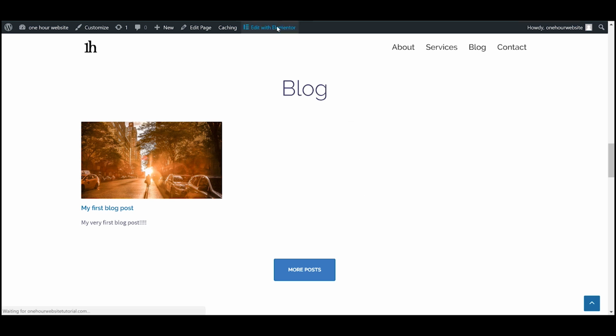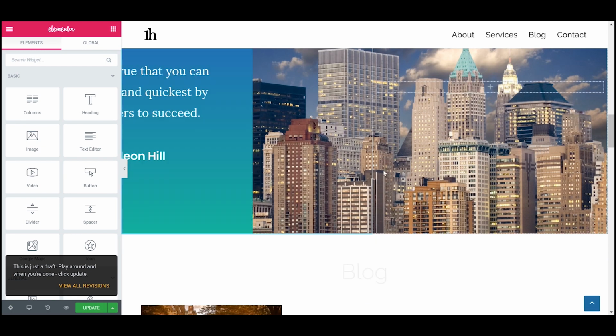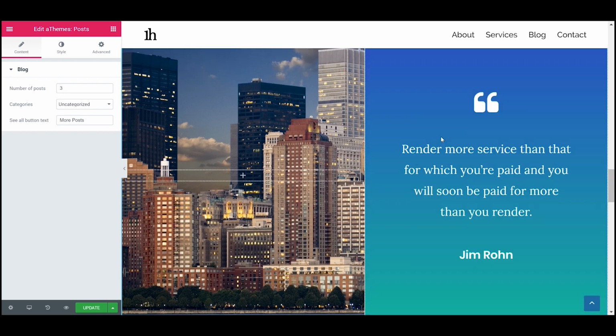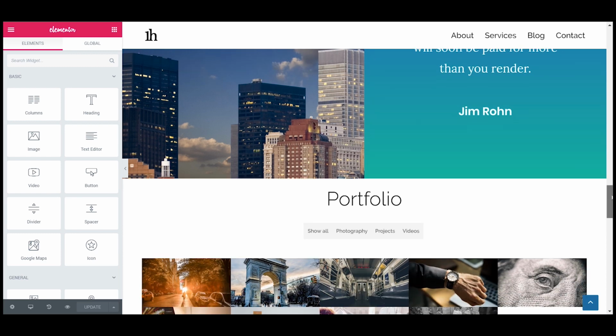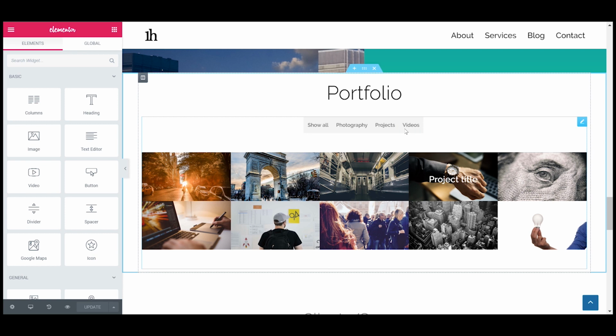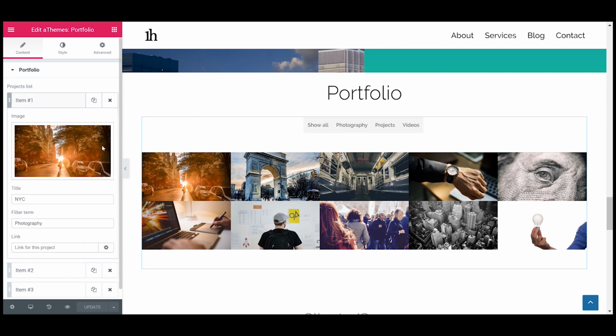If we go to edit with Elementor, now we go back down. So I won't show you how to do that again because we've already done it. Okay, so going down, now we've got our portfolio section. So this is really easy to edit. If we just click edit, you'll see here we've got all these items. If we just click item 1, we can simply go through and upload our image.